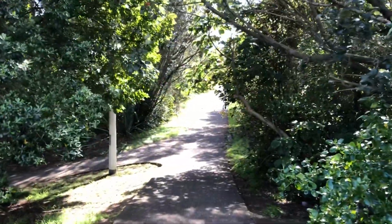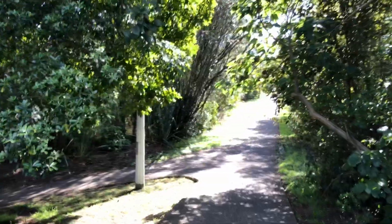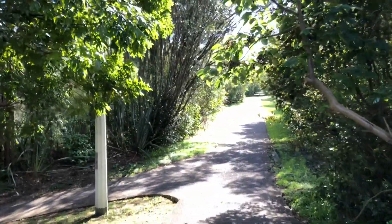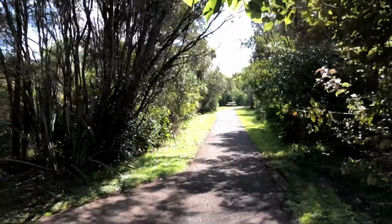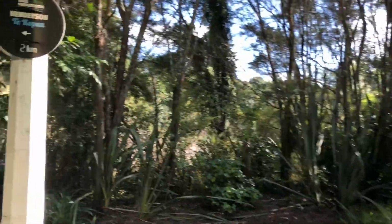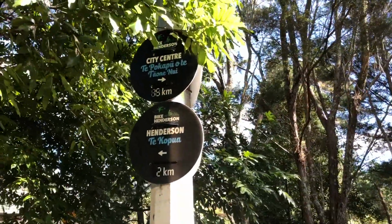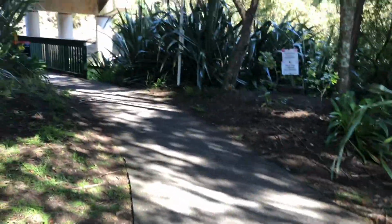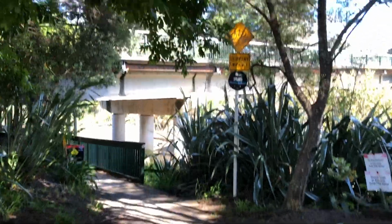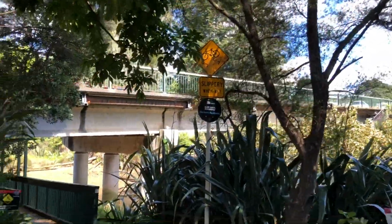We are on our way to do our morning walk. Morning walk or any time of day that you walk is good for your mental health. Please come and join us again on this walking tour.